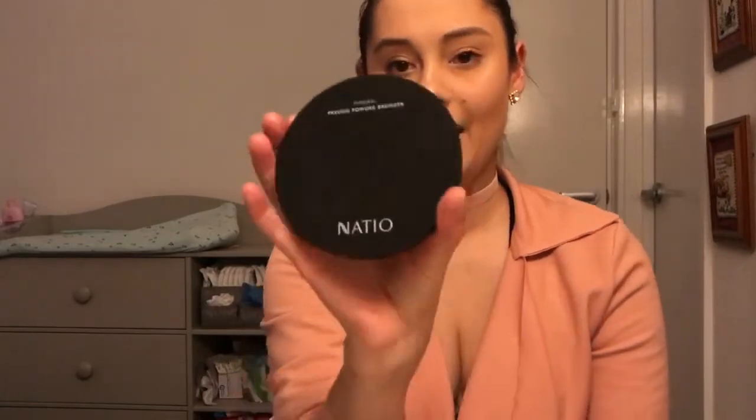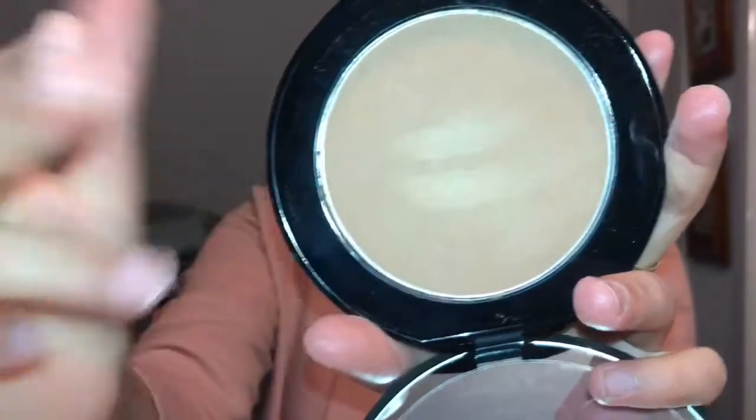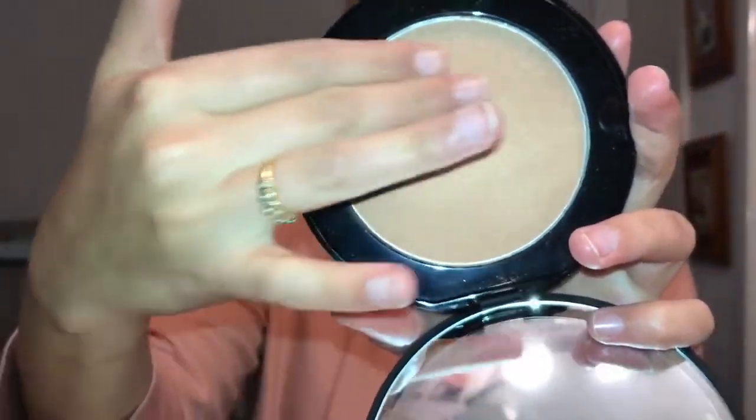Now, one of my favorite bronzers that I tried out this month was the Natio Sunswept bronzer. It is, first of all, comes in a massive pan. It was really affordable too. It was only $20, and you get so much for your money. And it is just such a gorgeous, like, warm toned bronzer, but it also has like reflex in it. So I'm just gonna take some on my brush and show you. Like, instantly just warms up the face. It's beautiful. Like, it's so nice, and it comes with a really nice mirror too. So yeah, this was actually one of my favorites for the month of July.